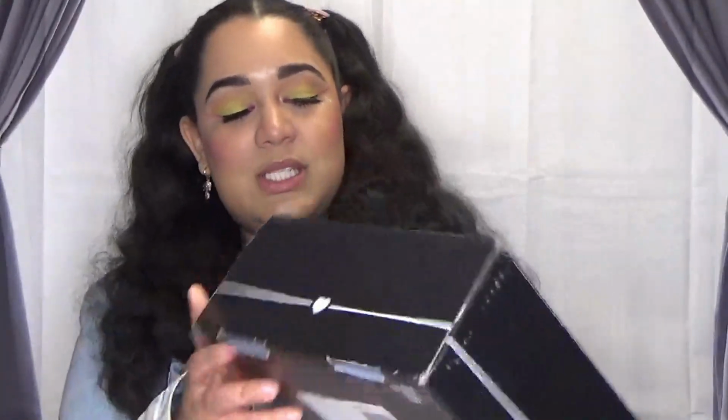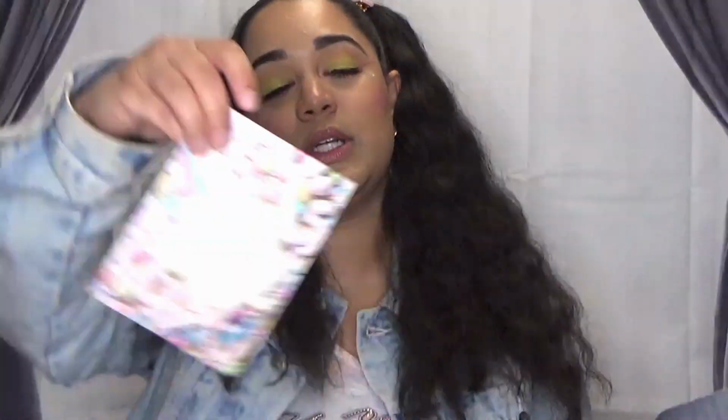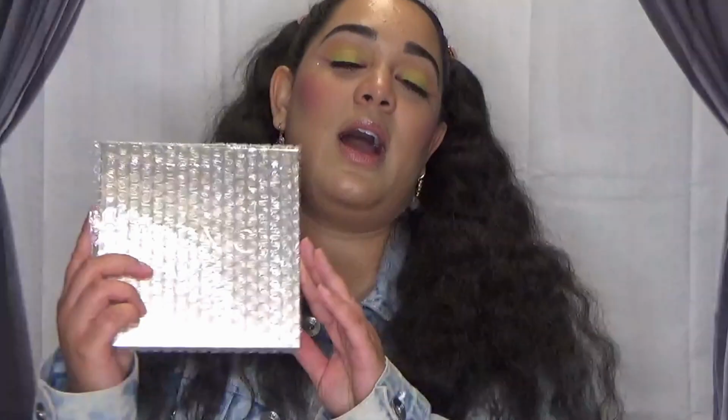So I broke the seal, and obviously it's a bigger box. Same as usual, it came with this little card, as you can see right at the top. Very April, Easter looking. Lots of sweets. I'm going to go ahead and see what the first one is, which I know for a fact is none other than the Iconic palette.